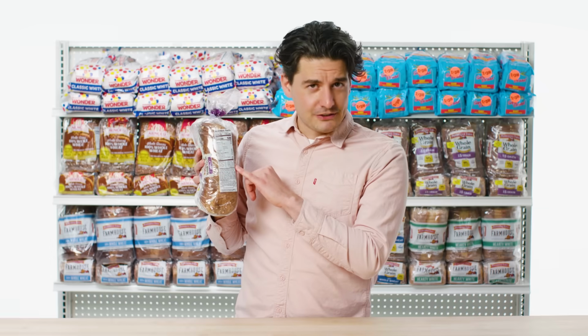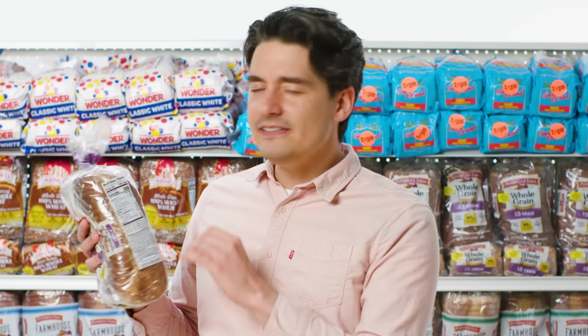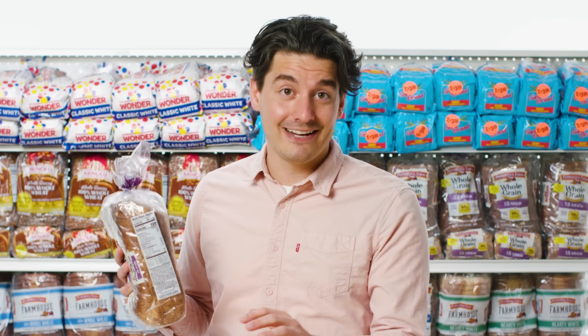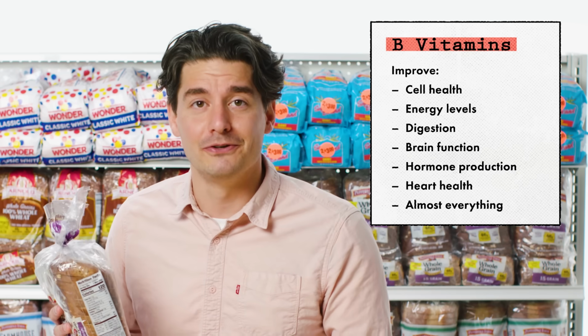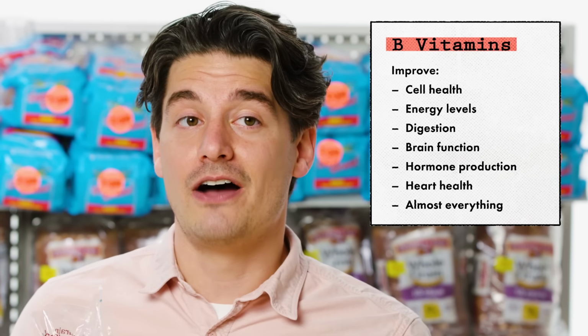Here at the bottom section, this is where they list vitamins and minerals. These first 4 are actually legally required. But then these other 4, the thiamine, riboflavin, niacin, and folate, these are B vitamins that are necessary in your diet. They actually help regulate your metabolism. They make sure that you're digesting your food and you're getting energy from your food. Deficiencies in these vitamins can actually have really detrimental impacts on your health.